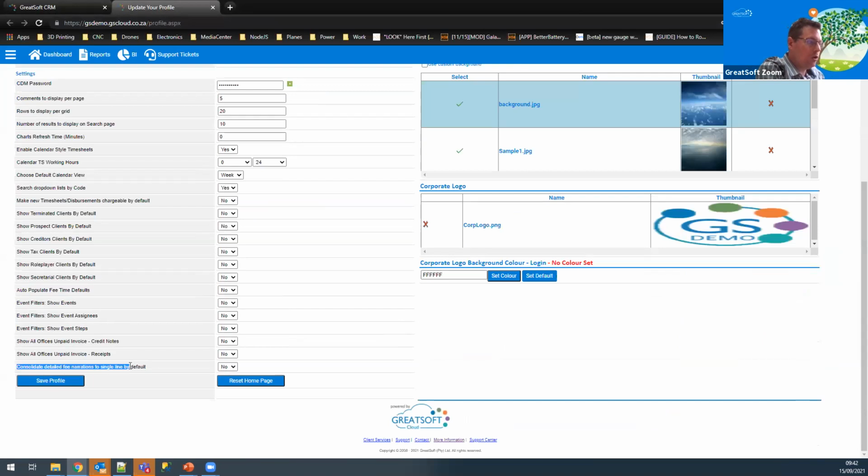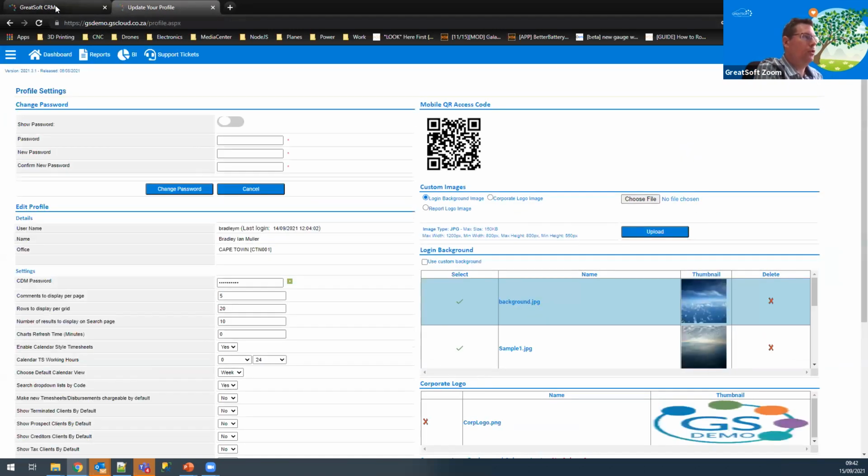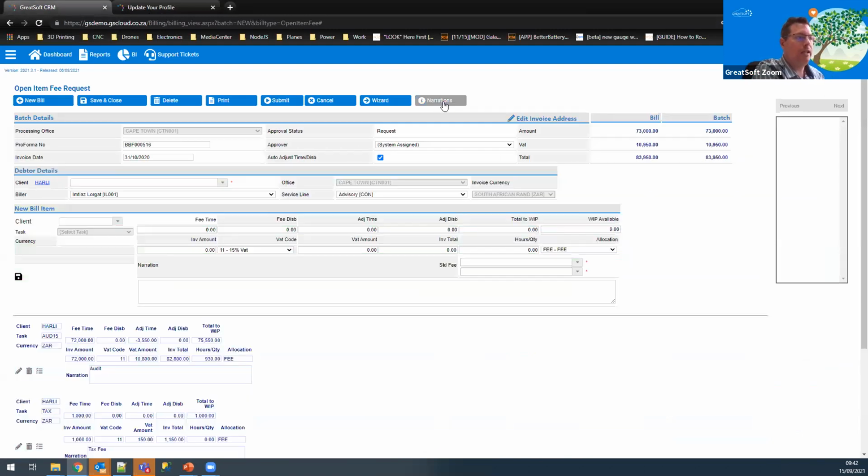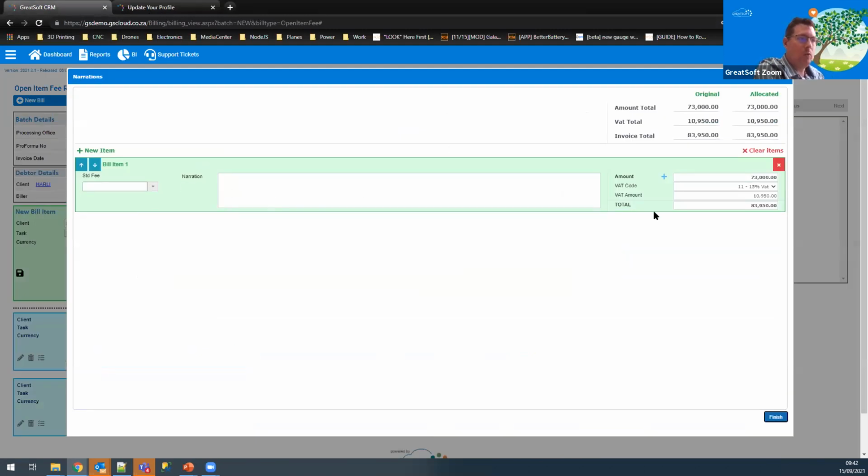Right here at the bottom, we've got consolidate detail fee narrations to single line. I want to turn that on. Okay, so again, this is personal preference on how you do your billings. So it's under your profile. And what will happen now, if I go to my narrations, you'll see I'll just get a 1 line and I can just say this audit fee.